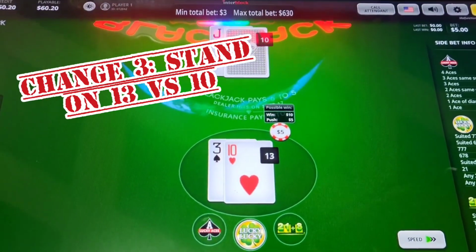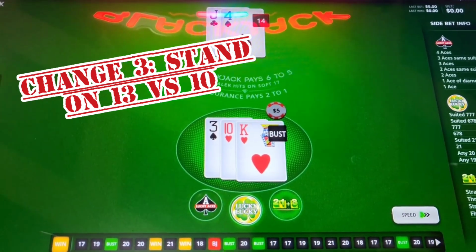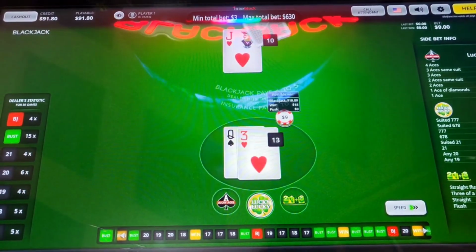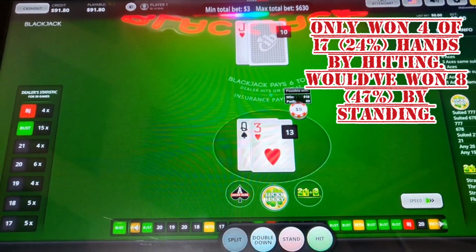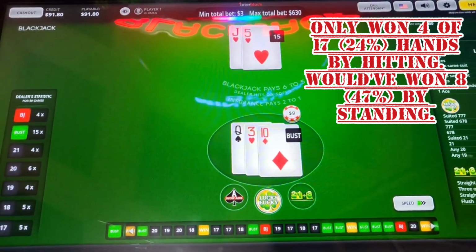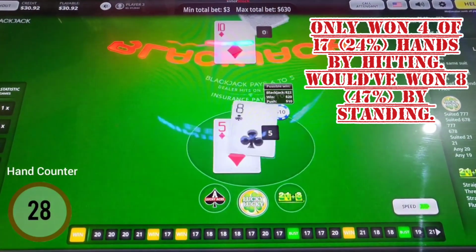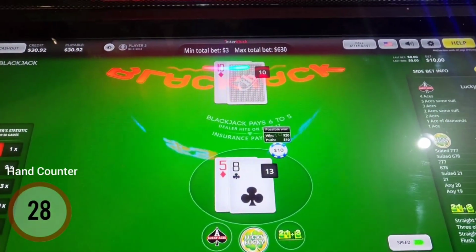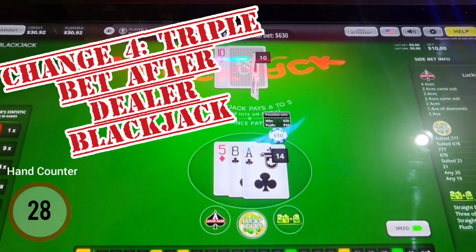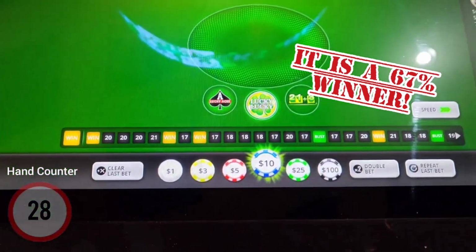The third proposed change to our strategy will be standing on a 13 versus a 10. We played 13 versus a 10 17 times during the analysis and only won 4 times based on hitting the 13 against the 10 from basic strategy recommendations. By standing, we would have doubled our wins to a total of 8. The fourth change would be one that we touched upon earlier during the results section as far as betting more after a dealer blackjack.